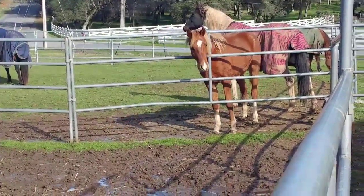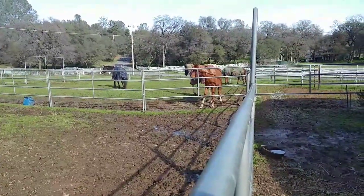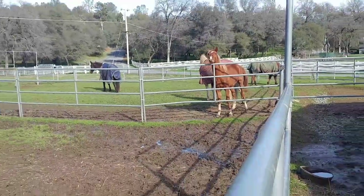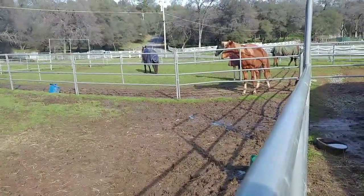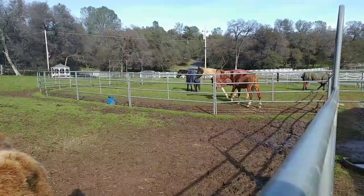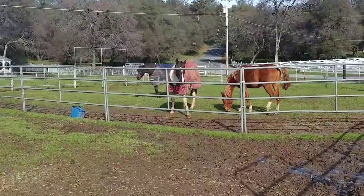Little Remy stuck his head out through the railings, and he even put his hoof on the railings, which is a bad habit, and we don't want him to do that. But he was definitely showing his impatience, and he's trying to figure out what to do. And the rest of the horses were just kind of doing their own thing for a little while. But he was definitely trying to figure out what his next step should be.